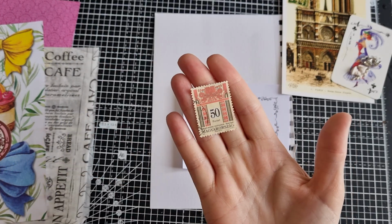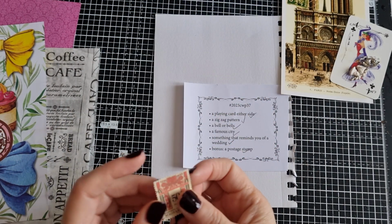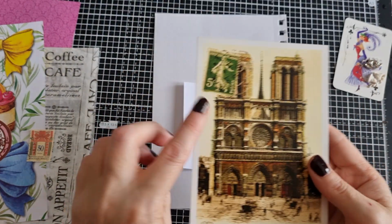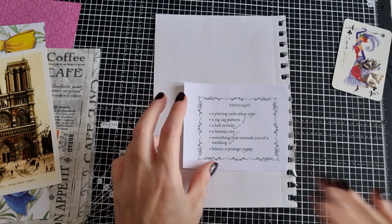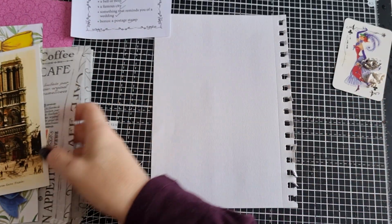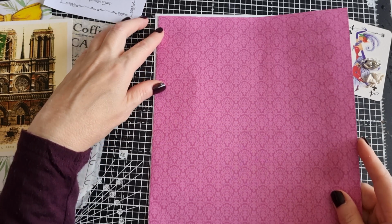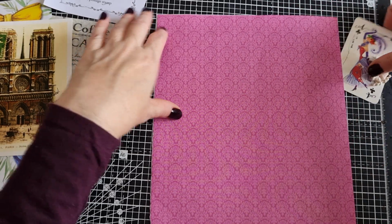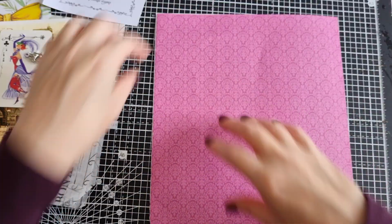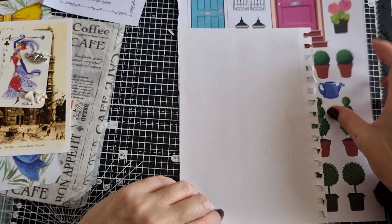Now I do have one that's in pinks because I've got some pink paper. But if you noticed on my postcard, there's actually a postage stamp. So let's get started. We are doing Paris. That is what we're doing. And I'm going to leave some white on this today. I don't often, but I'm going to.